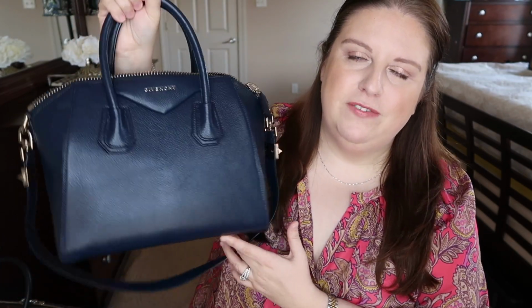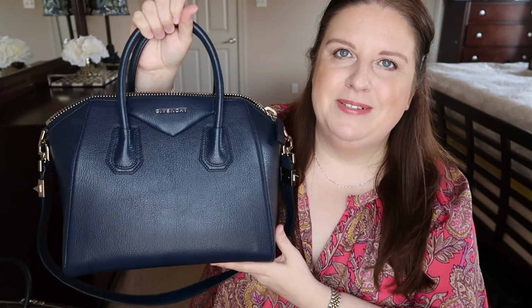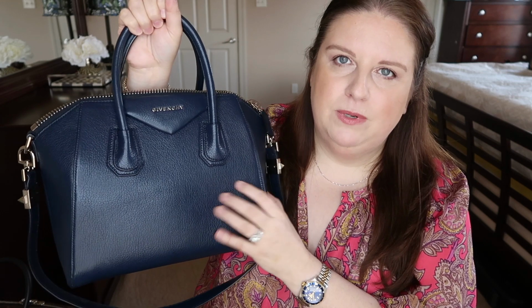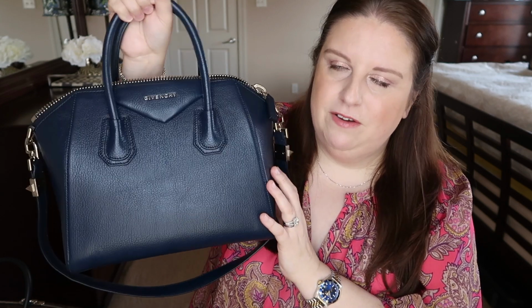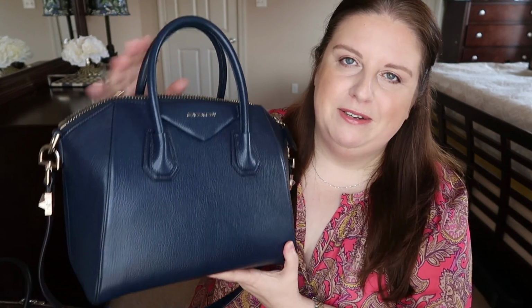I'm going to start with this beauty. This is my Givenchy Antigona, I don't know exactly how you say it, but it's in this navy, midnight blue color, as you can see, and it's a pebbled leather. It's an all-weather bag. I love it, especially when it's raining outside and we have crappy weather. This is a good handbag because even if it gets wet, it's still good. You just wipe it off and go.